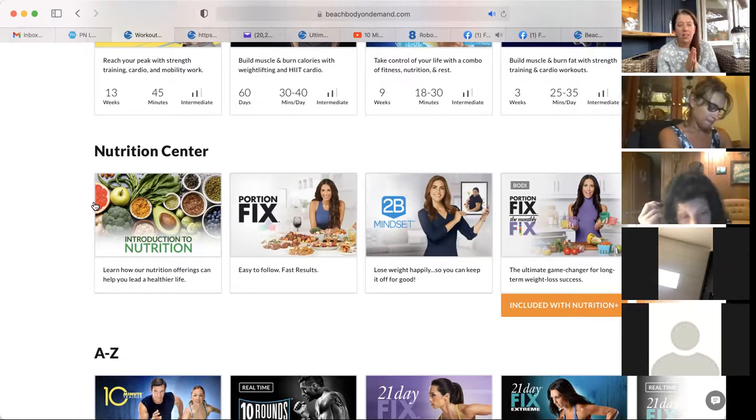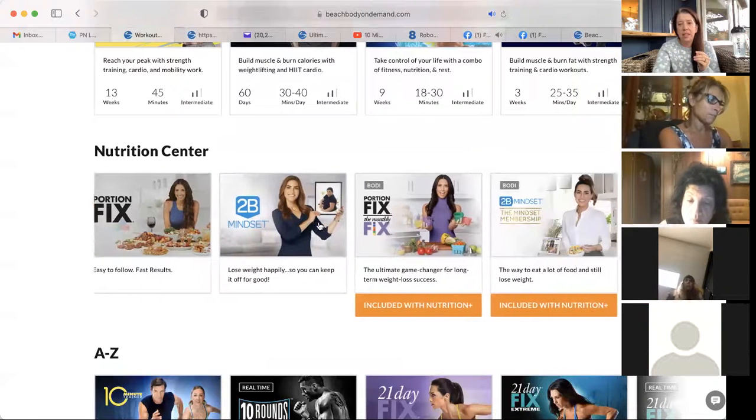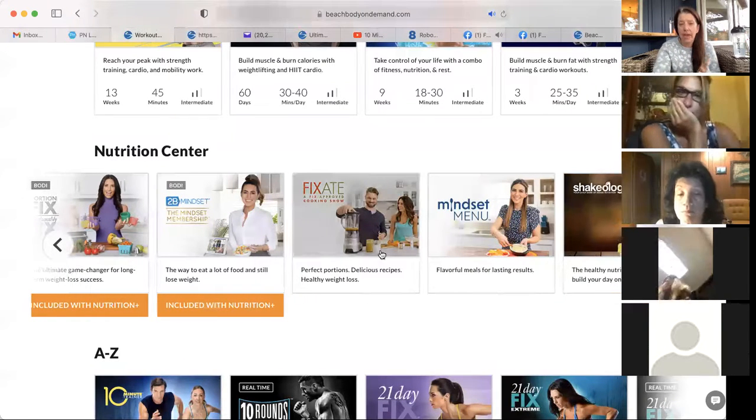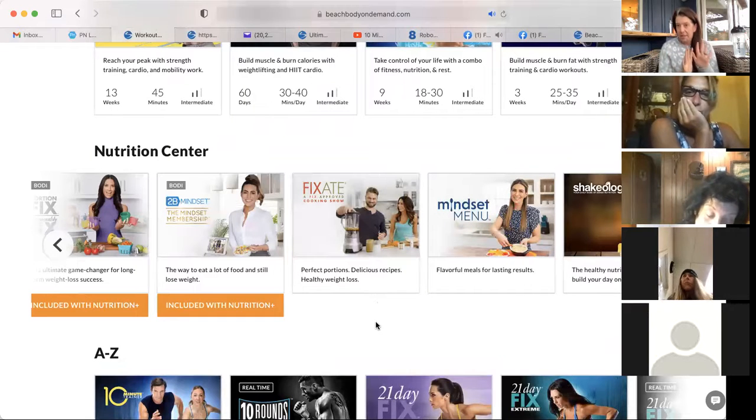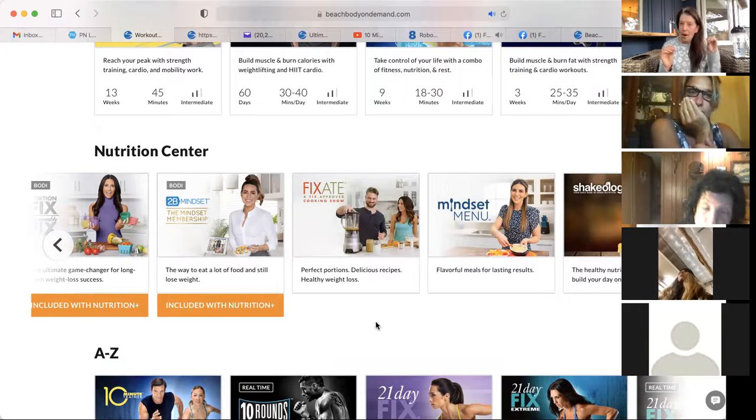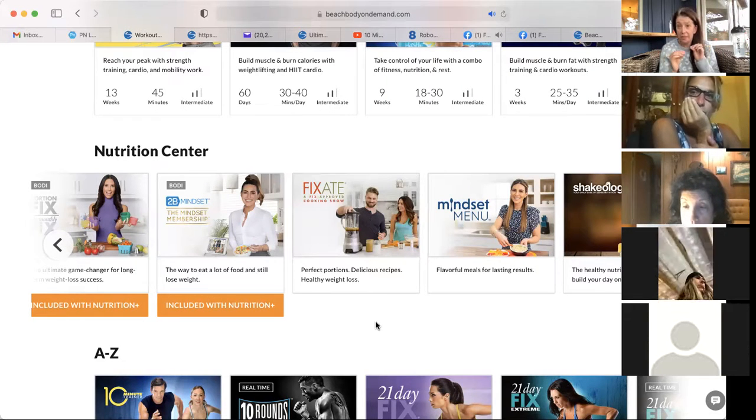So, okay, let me reiterate one more time, because this is new for us coaches too. When you have BOD by itself, we'll scroll over here, you'll have access to Fixate and the mindset menu. These are recipes. But unless you have a total solution pack or BOD, the BOD subscription, you don't have access to the full nutrition programs. So either way, you're going to get access to those things.